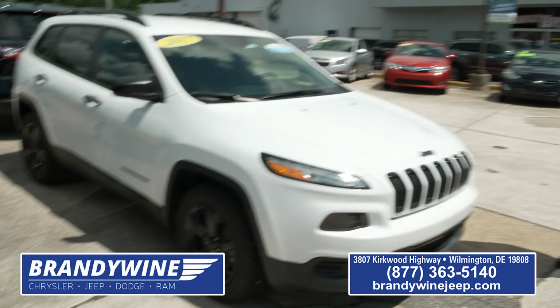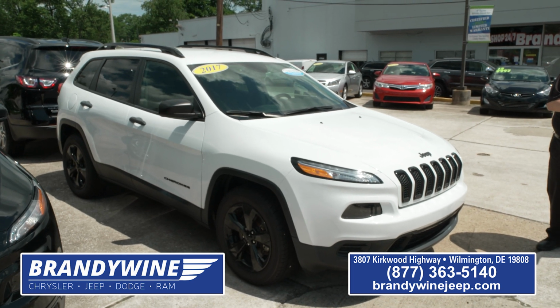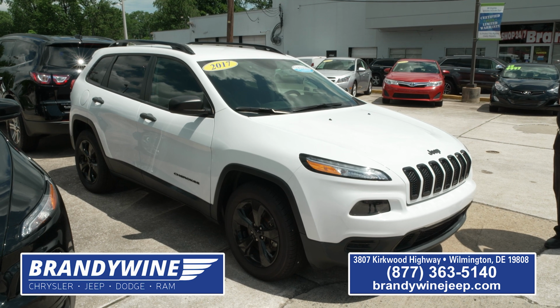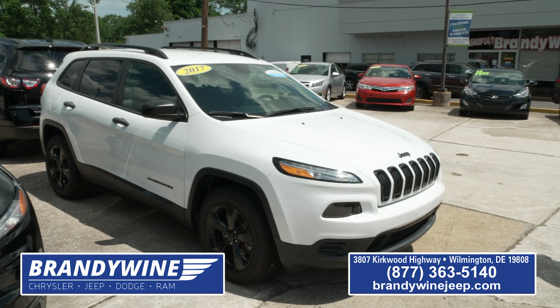And here's a good example. You kept mentioning 2017. You must have a lot of them all of a sudden, because here's one right here. I love this color scheme on it, and a lot of people don't know this, but white shows less dirt than black. So if you're looking for a car that you don't want to take a bath too often, this is the one right here, Marty.